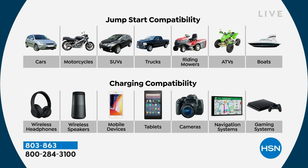So you can see the list of things that it will do: a car, a truck, a motorcycle, an SUV, a minivan, a boat, an ATV, and then you can charge your cell phone, or you can charge your headphones or your AirPods or your earphones. So it is a portable power bank, and it's small. It comes with the jumper cables.